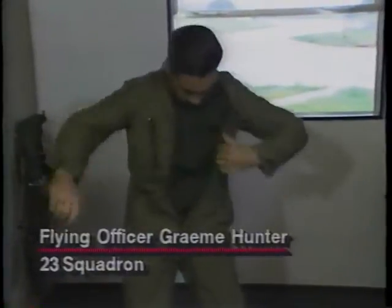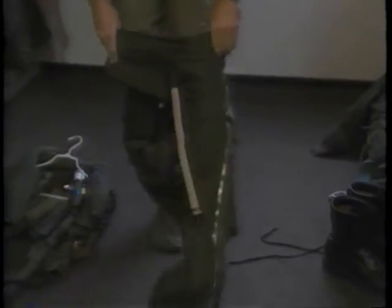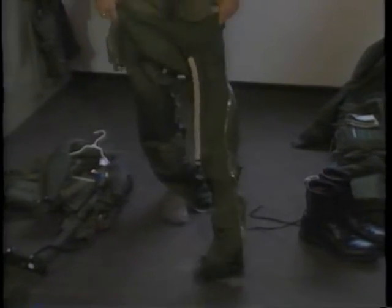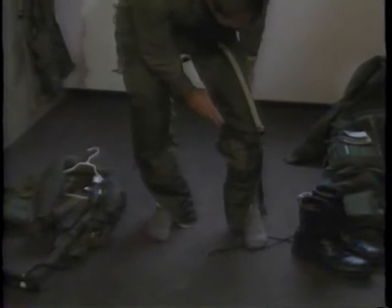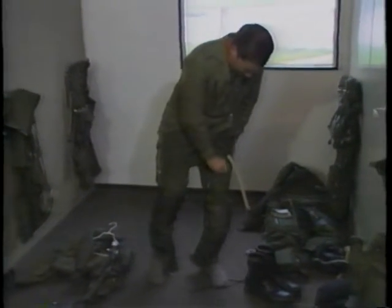While the ground crew prepare the aircraft for its next mission, the pilot and navigator suit up. The G-pants are designed so they have air pumped into them as G comes on the aircraft, just to stop the blood pooling in the bottom of your legs, to keep as much blood as possible in the top half of your body so your brain isn't starved of blood.